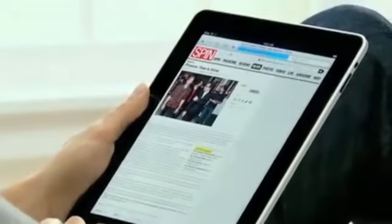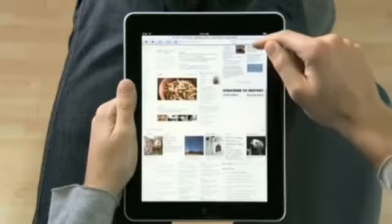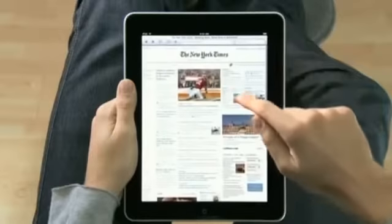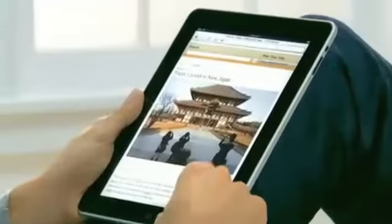For the same reasons that it just feels right to hold a book or a magazine or a newspaper in your hands as you read them, it just feels right to hold the internet in your hands as you surf it. And with a screen this large, you can just see more of the web as you're surfing it. Now take the New York Times. You can see all the top stories. They're all just right there. If you see something, you just reach out and tap it. It's completely natural. You don't even think about it.